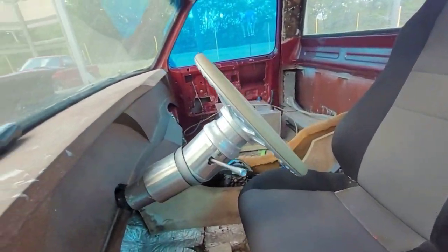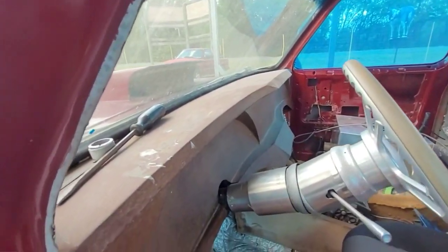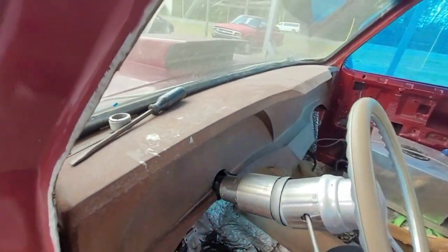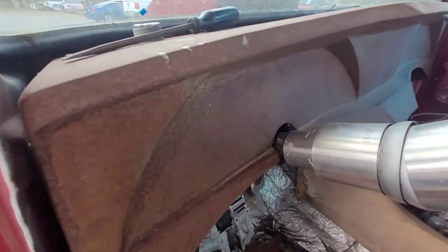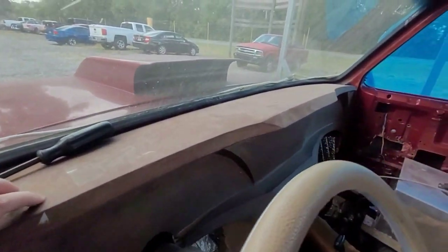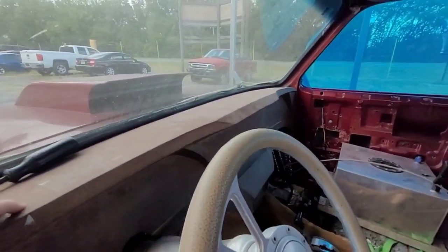Somebody had handmade the dash. Oh, wow. And it's metal? Holy hell. Boy, that took a minute. Yeah, somebody did some really fine work there. Holy crap. I'm gonna pull it out and make a mold of it. Oh, yeah.